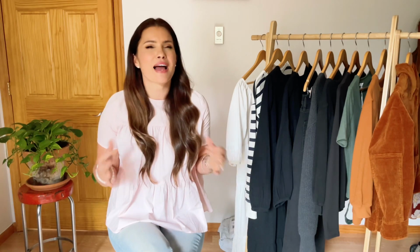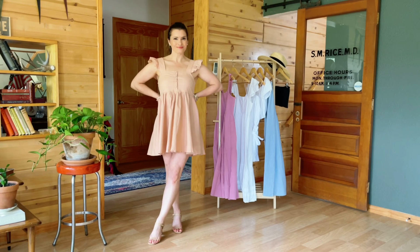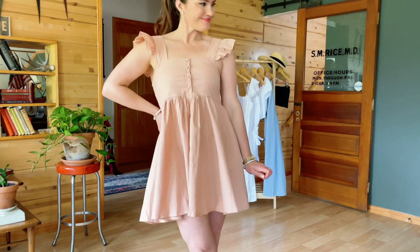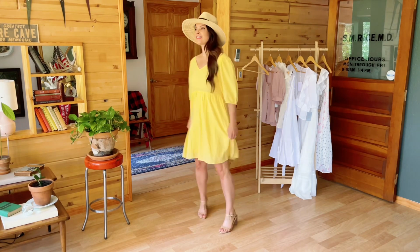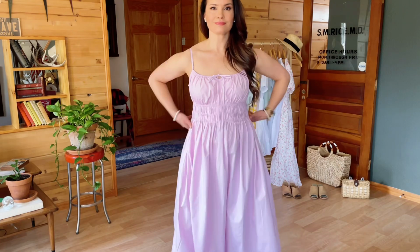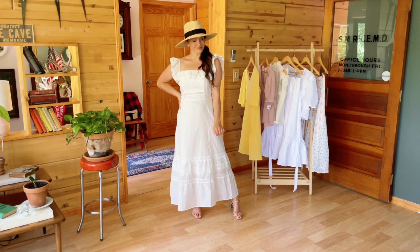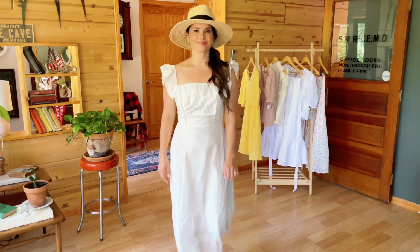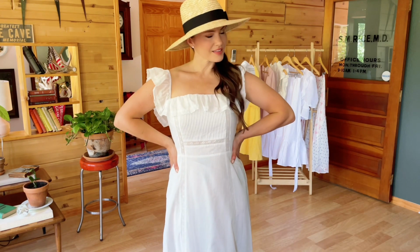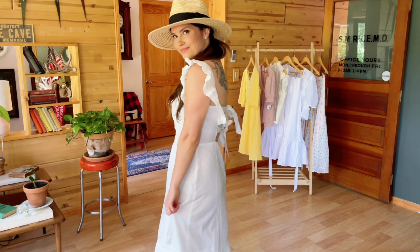Versus in the summertime, I love puff sleeves. I love ruffles. I love very feminine details on clothing. I also love pastel colors. I love having a variety of those pastel colors. And so for me, it doesn't make sense anymore to buy a drab gray dress to wear in the summertime, which I would never wear, or a bright purple puff sleeve sweater to wear in the winter, because I'd never wear that either.